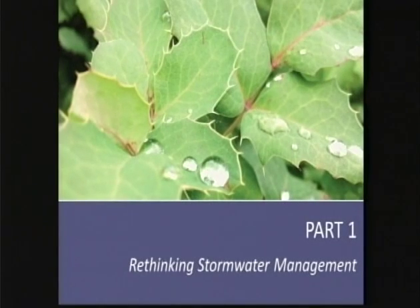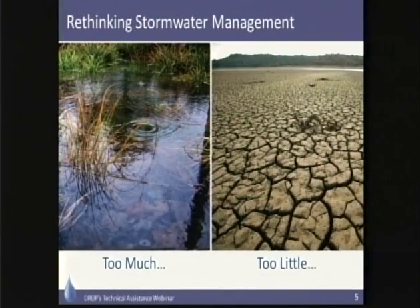So part one, rethinking stormwater management. Now, it seems lately, maybe not lately, but in recent years, we're kind of living in two different extremes. We have extreme wet periods and very, very dry periods. Obviously, we're in a dry period.